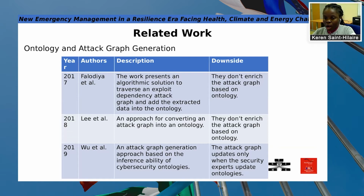And then there also exists another approach where they are updating the graph based on ontology, but the cybersecurity experts have to enrich the ontology with the data of the network. So it is not work that is done automatically. So in terms of efficiency, it's not really efficient for the cybersecurity expert.